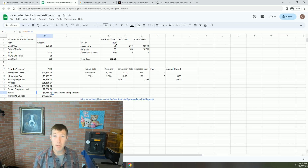Maybe you're making already in the US and you've got a nice streamlined manufacturing setup that you think you can take your prototype through to regular manufacturing. Great. Well, then you can just ignore this tariffs part and the ocean freight, but figure out your local rates to get it from wherever they're making it to you. If you're doing it in Mexico, there's great trade agreements. You basically almost pay no taxes on a lot of things. And then your marketing budget.